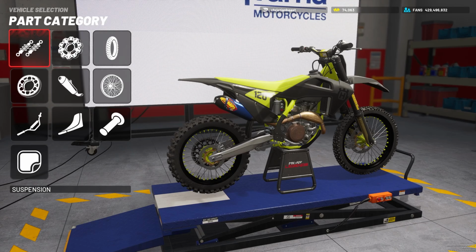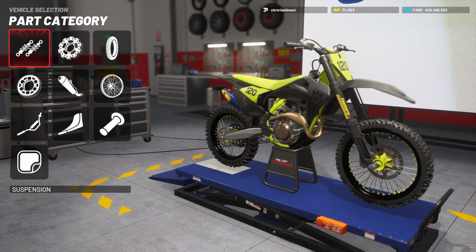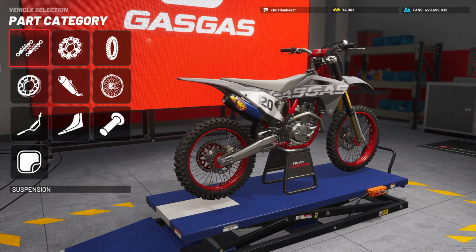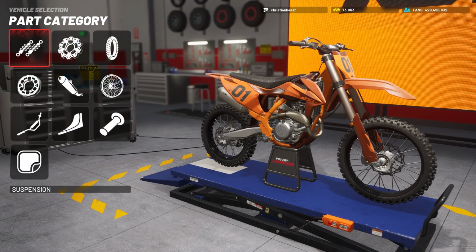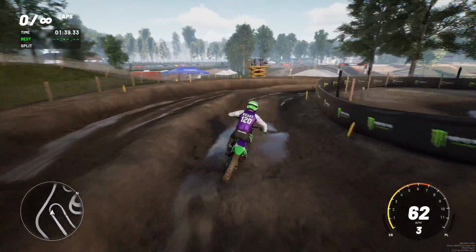This is the Husqvarna. I really like this one. It's kind of an odd or different combination, but I think it looks really cool. And here is the Gas. Not a bad looking bike. Pretty sexy indeed. Here's the KTM. So I kind of made them all look very similar, but this is just some examples of what you can do with these graphic kits. They look pretty cool. So let's talk about what they did to time trial.